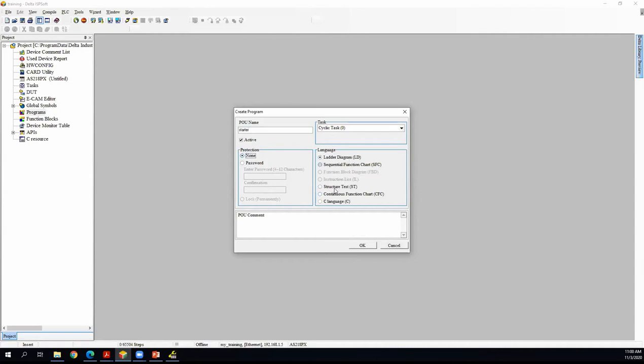Here is the place where you choose the language, so LD, SFC, ST. You can see that ASP.soft actually supports more languages, but the AS series does not support instruction list, for instance, so that's why it's gray. These are the languages that you can use inside the AS series. And you have a specific command, mission starter. Here you can assign the cyclic task or another task.